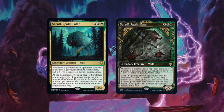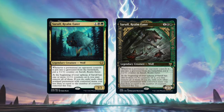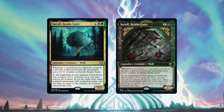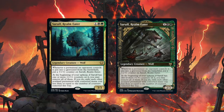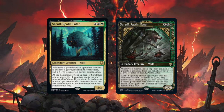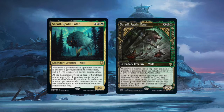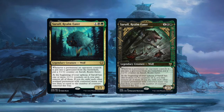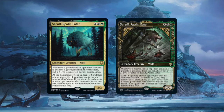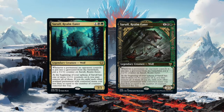Whenever a permanent an opponent controls is put into a graveyard from the battlefield, put a +1/+1 counter on the wolf. At the beginning of your upkeep, if the wolf has one or more +1/+1 counters on it, you may remove all of them. If you do, exile each other nonland permanent with converted mana cost less than or equal to the number of counters removed this way. So it's like a really weird Golgari repeatable board wipe. It's strange. This really punishes fetch lands or aristocrat decks that want to sacrifice a whole bunch of creatures, because that's going to trigger the wolf and put a whole bunch of counters on him and make him really large and able to nuke the board really easily.